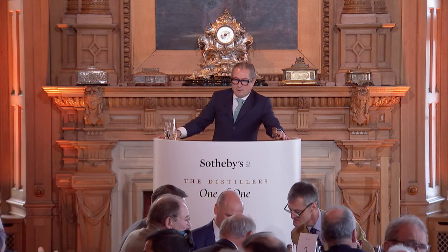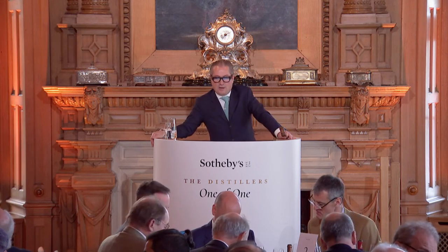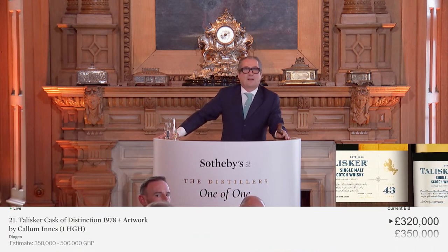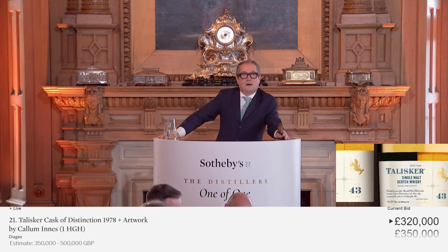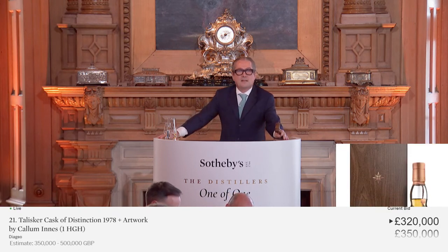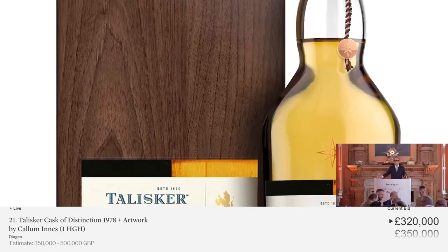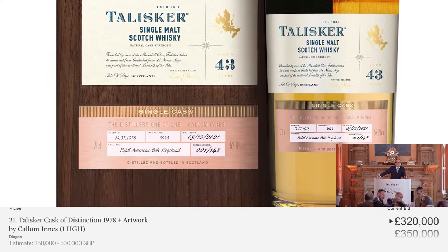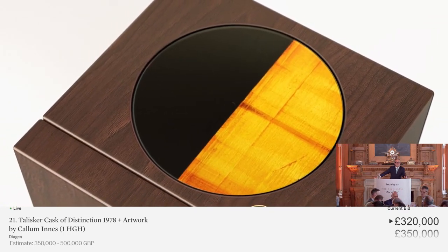So lot number 21, the Talisker Cask of Distinction '78, will start here, and it's already up to 300,000. 300,000 is already bid here at 300, 320. Thank you, panel 91. Panel number 91, 320. Against you, panel number 24. Panel number 91 has it at 320,000, now at 320. At 320,000, panel number 91 has it at 320,000.